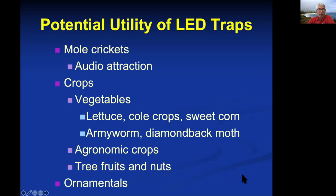And then agronomic crops, you also have cotton here in Arizona, but when you get out to the other parts of the country, you could look into soybeans and corn as well as cotton. And then tree fruits and nuts, you have a lot of flying insects there, and there's potential for scouting and utilizing these light traps in those areas. And then the same for ornamentals in production or in landscapes.